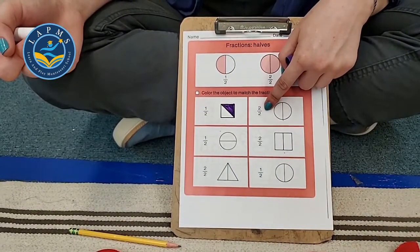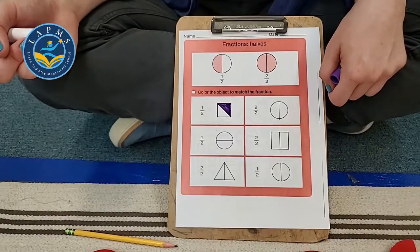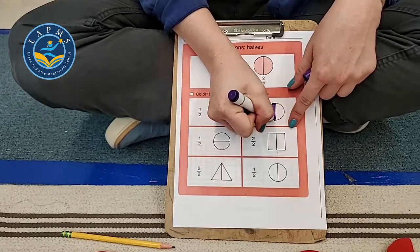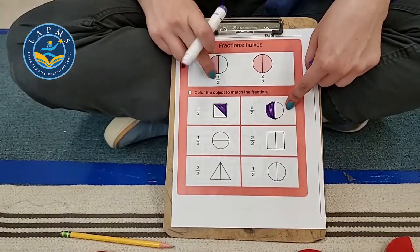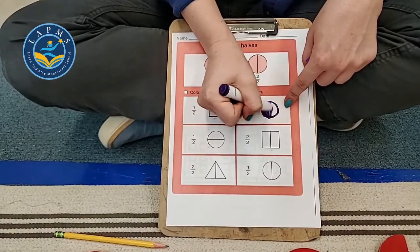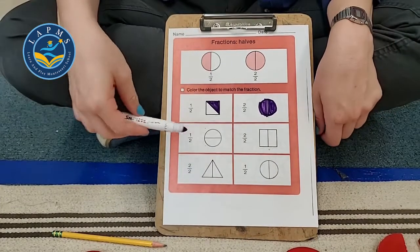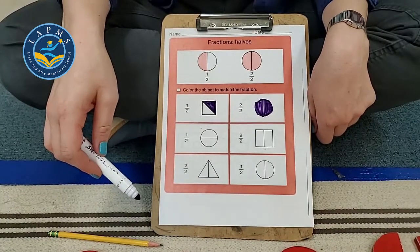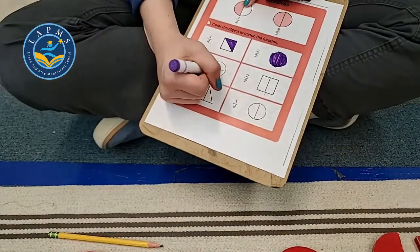This is two halves. Two halves, right? So we're gonna color in one? No, this is one half, right? Doesn't it look like that? We need two halves. We need to color both sides. Awesome. Let's look at the next one. It is one half. Can I color the top? Yeah. Or can I color the bottom instead? Yeah. Either way is fine.